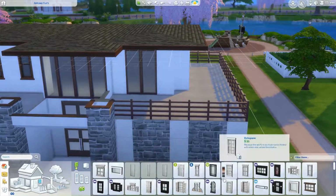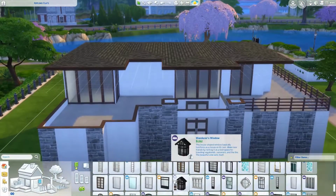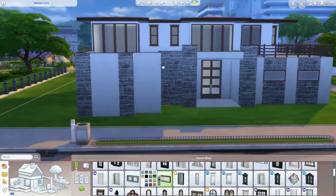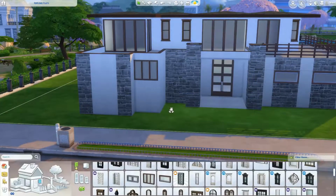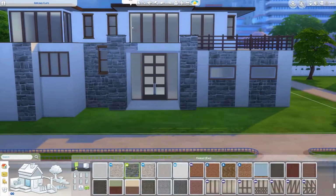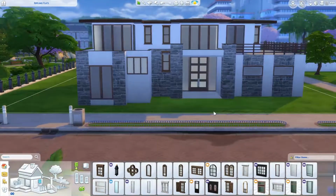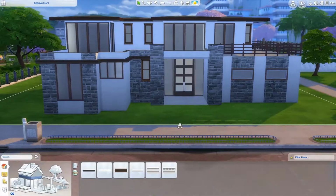The windows were a bit of a tricky time for me, because I wanted to keep them fairly modern, but I didn't want it to be all windows. One thing you will notice in this house is there are absolutely no curtains. I wish The Sims had blinds that fold down, but they don't have them. So I'm assuming they're just in there, or you just like natural light, which is cool as well. Also, this house is on the river, so why not have no curtains, right?